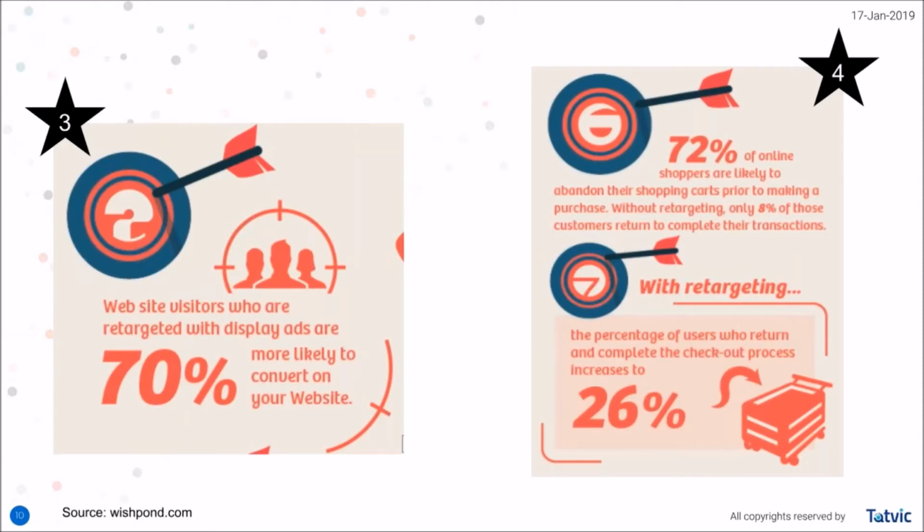Website visitors who are retargeted with display ads are 70% more likely to convert on your website, right? The conversion rate of any website is around 2%, 1.5%, 3%. That's the range that we see in most websites. So around 97% of your people have left without even visiting a couple of pages, or reading a couple of articles, or doing a transaction. So you have that opportunity, you have to grab it and get them back, because there's a 70% chance that they will convert, right?